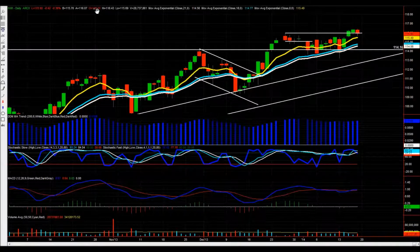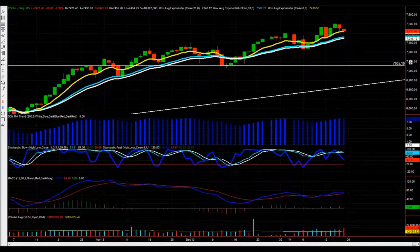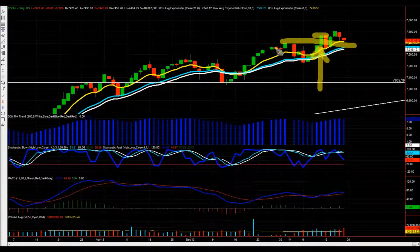And then last week we were talking about the transports. We were still looking for a deeper pullback, but the transports were actually pushing to new highs. This would have been this day here, which was the Friday. We had closed at new all-time highs last Friday, and you can see where we ended. We ended right at a retest of the high of that prior swing high.